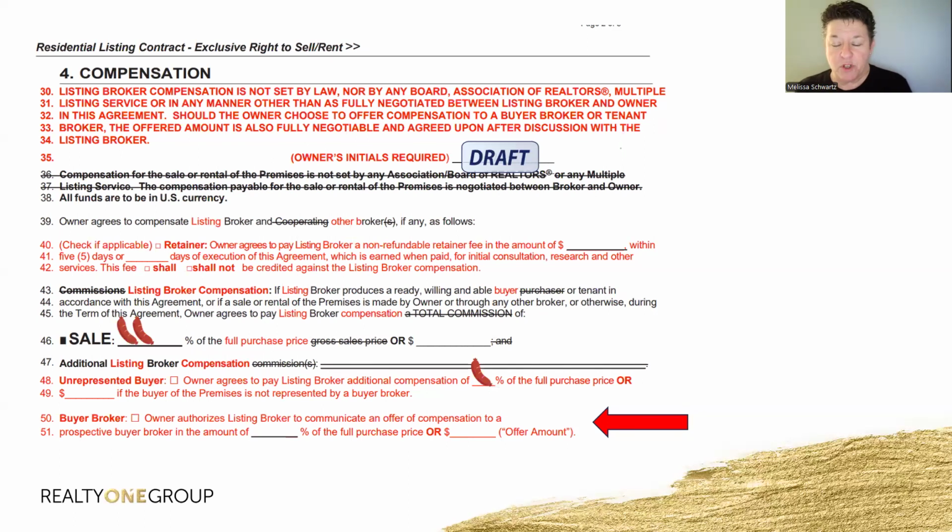Lastly, I think this is the most critical part of this entire form as far as the changes go, and it's only 2 lines. Buyer broker. Owner authorizes listing broker to communicate an offer of compensation to a prospective buyer broker in the amount of a percentage of the full purchase price or blank dollars, the offer amount, okay? So this is going to get a little muddy in the sense of when do we communicate this offer of compensation? I think you are going to get a lot of different responses.